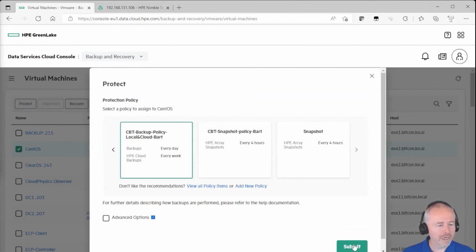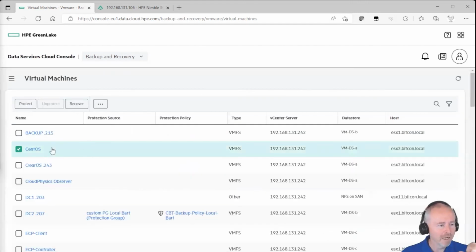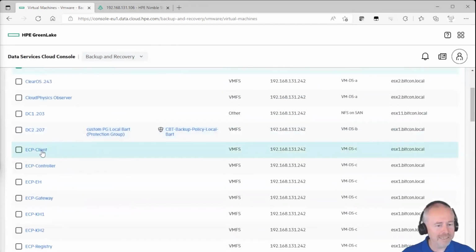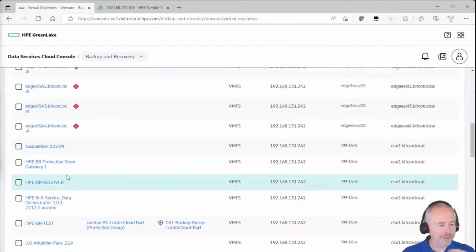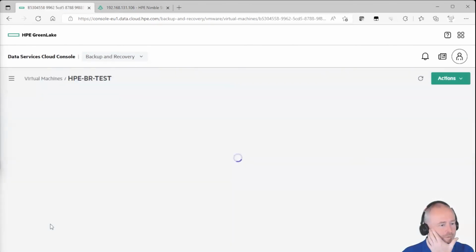From that moment on, that virtual machine CentOS will have a certain number of copies locally and a certain number of copies in the cloud. It takes less than 5 minutes and 3 clicks to make a backup of that virtual machine. The only thing that the customer needs is a subscription that you will be selling to that customer, because the subscription is, of course, per virtual machine.